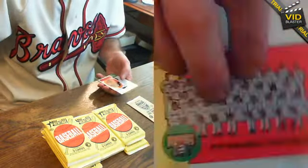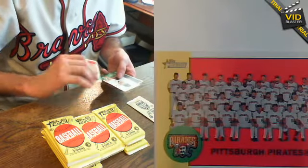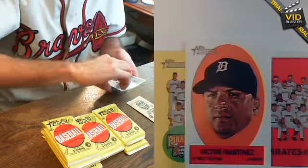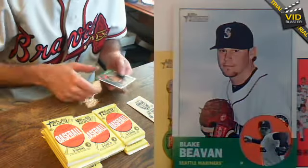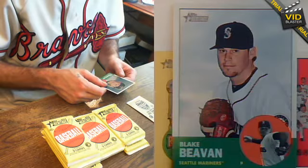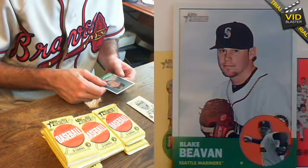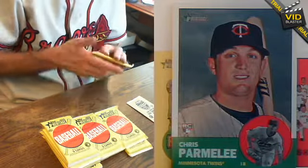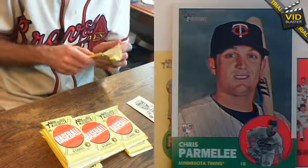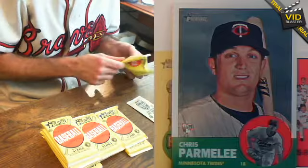Pittsburgh Pirates team card. Victor Martinez. Mini sticker. Blake Bevan, I guess, something like that. And Chris Parmelee, rookie card. Oh, seems like more names I can't pronounce. I was worried about doing the debut because I was afraid I didn't know any. I don't know half the players that I'm pulling out of here.